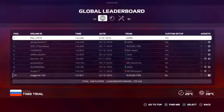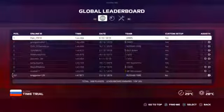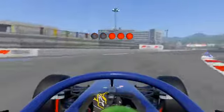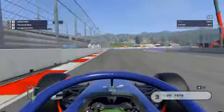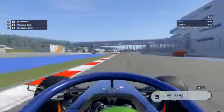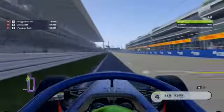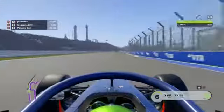So he did a 1:44.464. Okay, so pretty good. That was only set about a month ago, really. So it's a pretty relevant time, I guess, or recent time. But anyway, let's see whether or not we can, obviously, with this setup, go even faster. If we can find about 2/10, I'd say that's good. If we find anything beyond 2/10, like half a second range, or even further beyond that, then that's excellent.